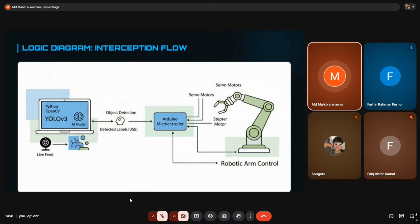Next is our logic diagram. Here you can easily see how the entire process works, the logic behind it, and basically how the actuator works through our code.